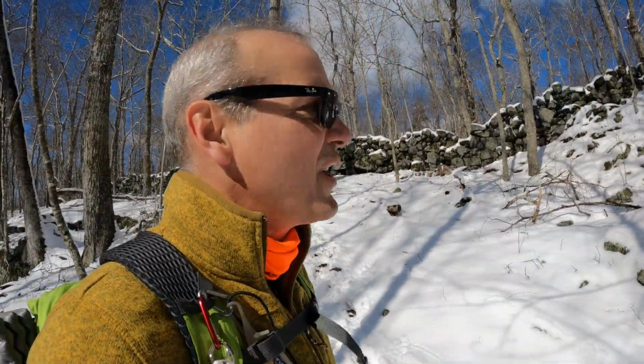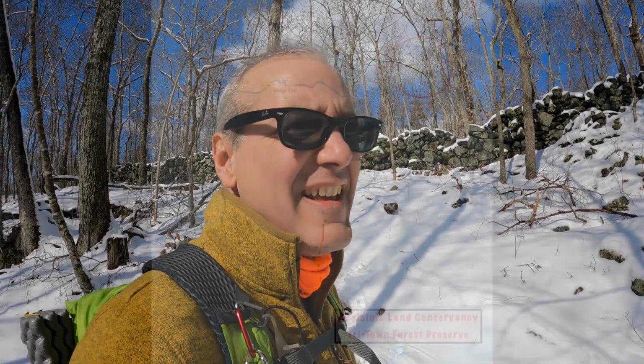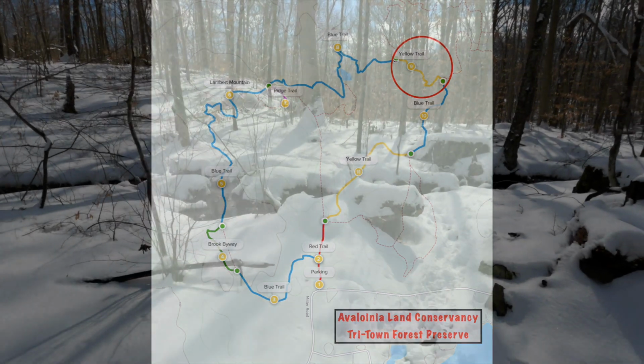All right, we're a little over 3 miles into the hike. We're going to take the Yellow Trail back to the car and save the rest of the Blue Trail for a separate trip up here. At this point, the Yellow Trail stays low while the Blue Trail heads up Mixtown Mountain.